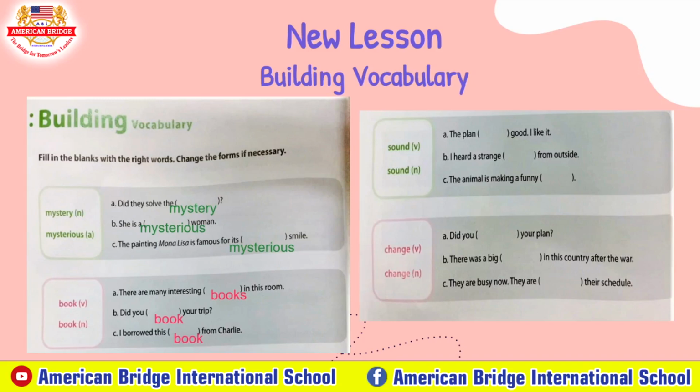The plan for letter A. The plan sounds good. I like it. Number two. I heard a strange sound from outside. Next. The animal is making a funny sound. So as you can see, everyone, A and B are nouns, correct. And C is a verb. Next, our last column, we have change, verb, and change, noun.